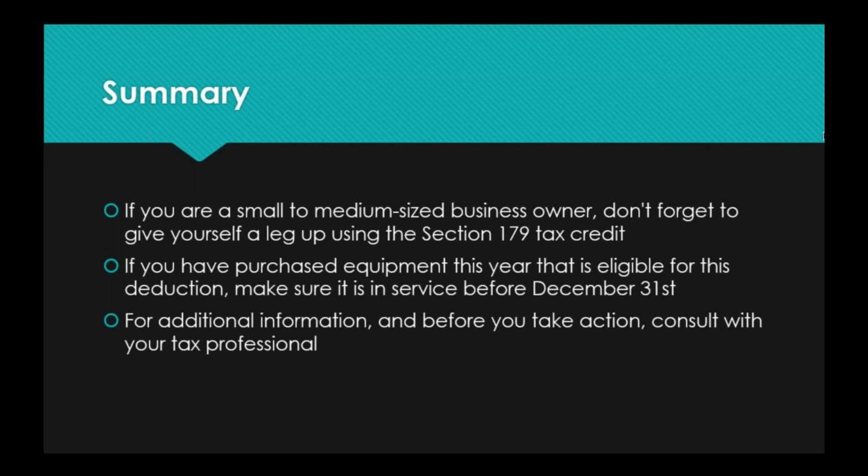Don't leave printers, copiers, switches laying around. If you have wireless networks that you have purchased the equipment for, but it's not set up yet, security cameras that aren't set up yet, talk to us. We want to make sure that you aren't putting that off until next year, and then you will not have the ability to claim these deductions. It has to be in service before the end of the year. So we can make that happen for you.